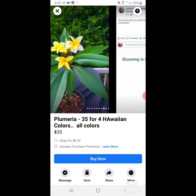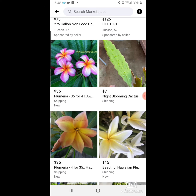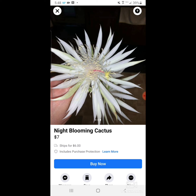You treat these just like you would treat a succulent. I got quite a few. Notice all of these cuttings. You just stick them in the ground, give them about 30, 60, maybe even 90 days, depending on what time of year you do it. And you will have a plumeria. And I think I'm going to start doing some plumeria cuttings on mine, because I got like 16 of them that are mature, and I got maybe 20 of them that are small. It's time to start propagating.